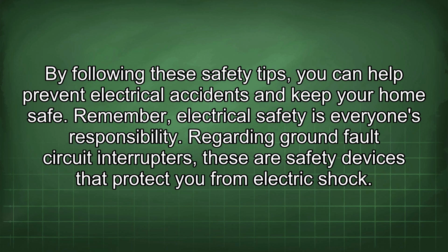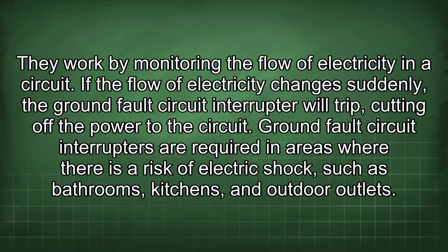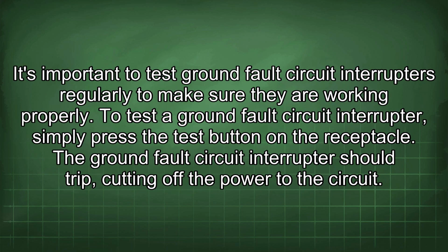Regarding ground fault circuit interrupters, these are safety devices that protect you from electric shock. They work by monitoring the flow of electricity in a circuit. If the flow of electricity changes suddenly, the ground fault circuit interrupter will trip, cutting off the power to the circuit. Ground fault circuit interrupters are required in areas where there is a risk of electric shock, such as bathrooms, kitchens, and outdoor outlets. It's important to test ground fault circuit interrupters regularly to make sure they are working properly.